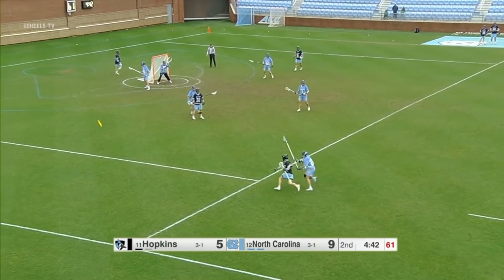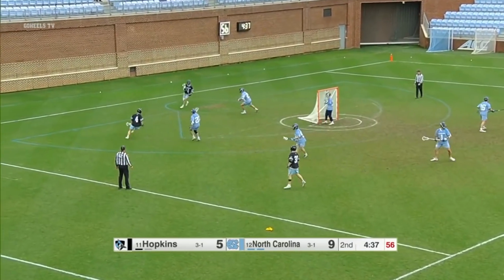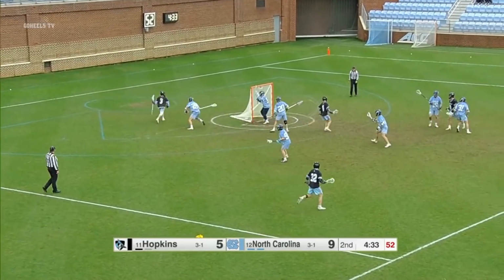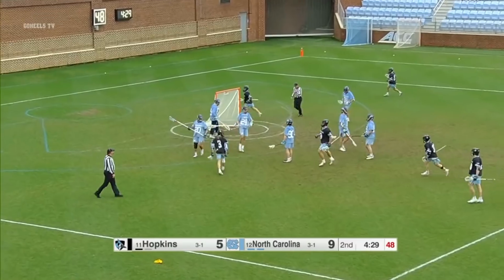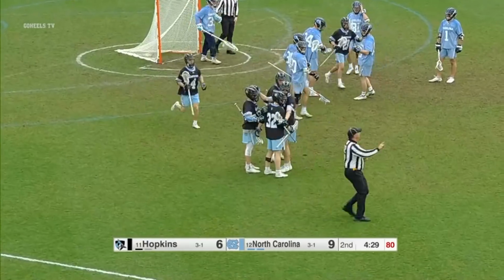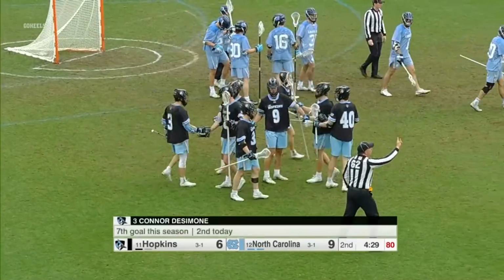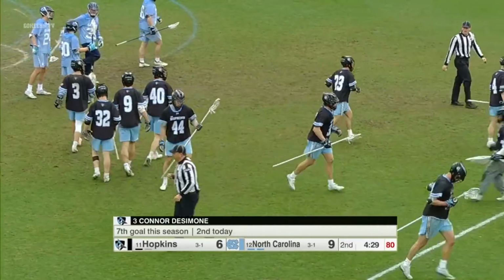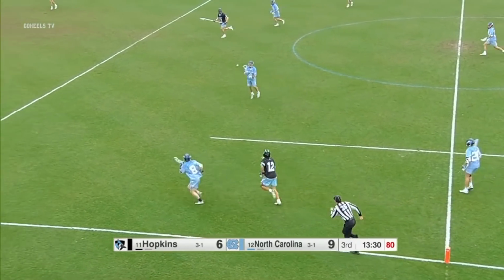Shot to the face of Keogh, that's a penalty. Upcoming on Matt Wright. They will go on the man up after this possession concludes. DeSimone rolling around the cage and scoring. An important one for Hopkins to stop the 4-0 run. And remember that penalty incoming. Connor DeSimone on the goal. That's his 2nd today. And they don't clear it.